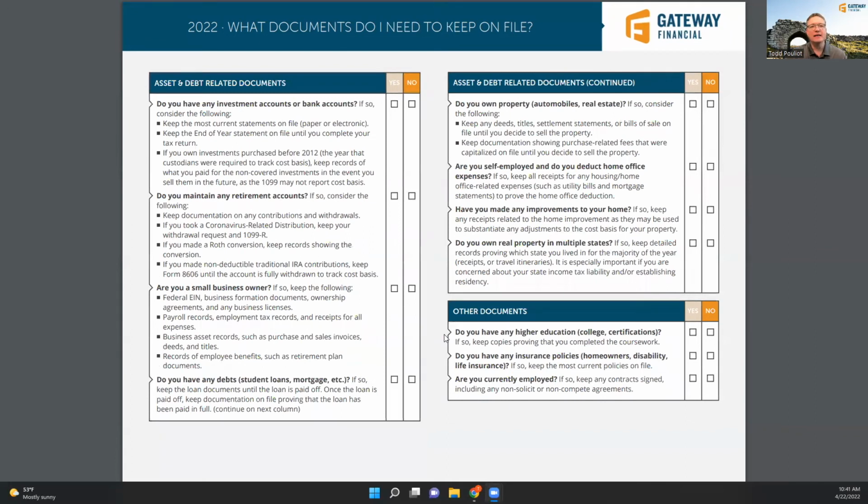All right, now we get into some real deep stuff, asset and debt related documents. Do you have any investment accounts or bank accounts? Hopefully you do. Keep the most current statement on file. I know for us, we store years and years of statements for our clients, and end of year statements until you complete your tax return.